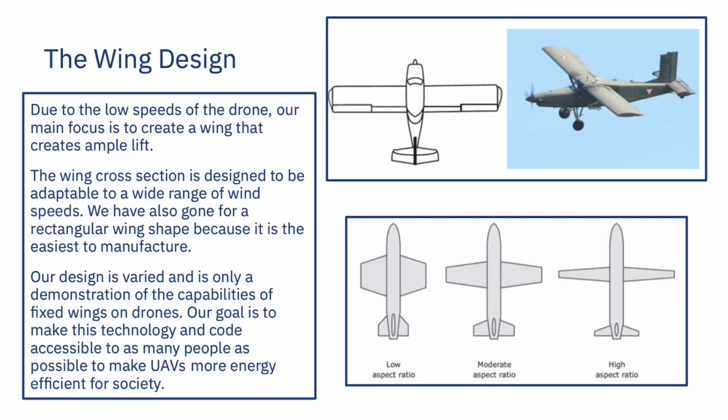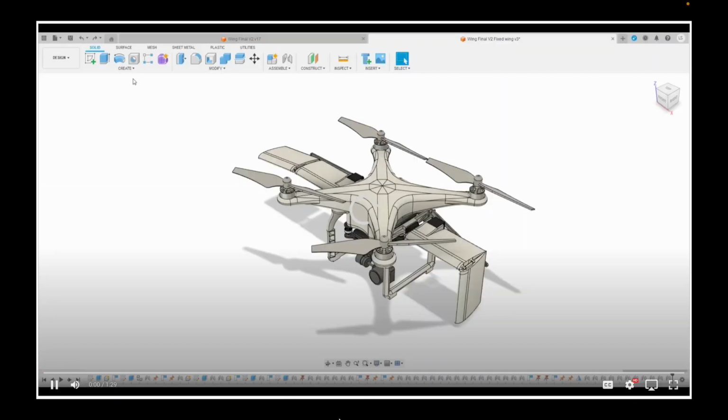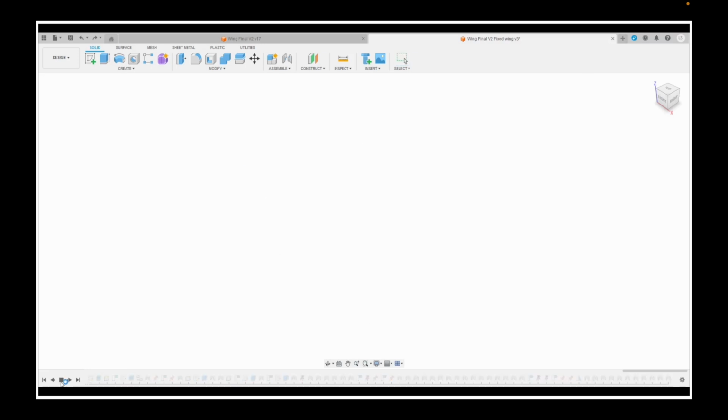The code was initially tricky to develop, but after a few hours we finally got there. The wing cross-section is designed to be adaptable to a wide range of wind speeds. We have also gone for a medium aspect ratio, as it provides good lift and has good low speed characteristics. By utilizing a 3D printer, this shape is very time efficient to print and takes up little space on a printing board. After downloading the 3D model for a DJI Phantom 3 drone, we set to developing the final model.